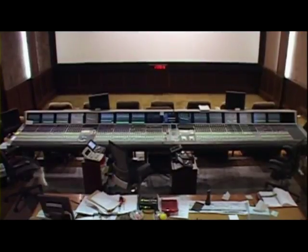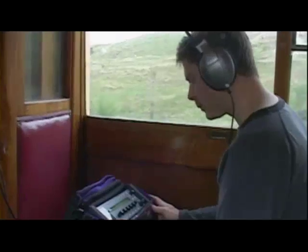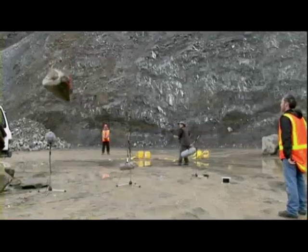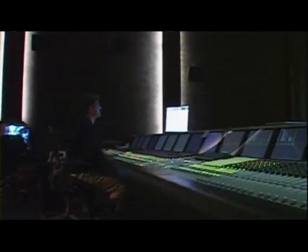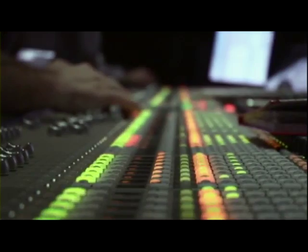What we have here is a film mixing console. Ethan Vanderon will build with his crew this wonderful palette of sounds. And then they'll bring all those sounds down here, and that's when I will sit at the console and take all these tracks that they've edited and start playing with all the tools that I have.